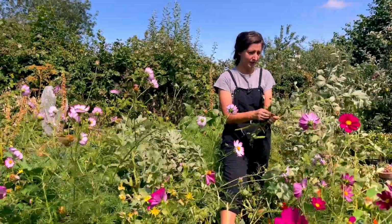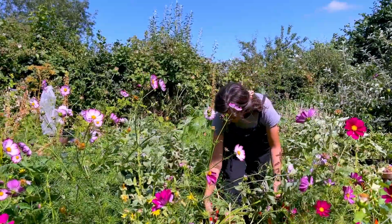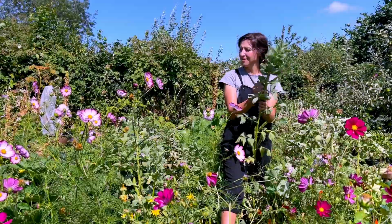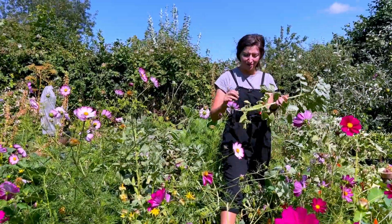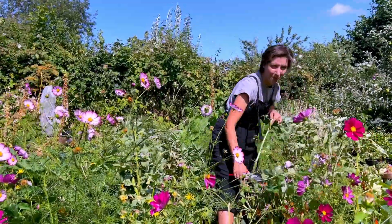But anyway, let's not get on too much of a downer, eh? I've still got food to harvest, and we've got a lot to see on the plot because everything's surged into growth. All the warm loving crops, they've gone a little bit bonkers. I'm definitely going to have to freeze some of these broad beans.